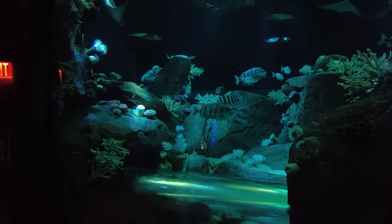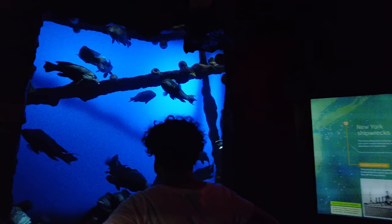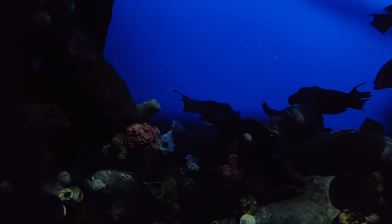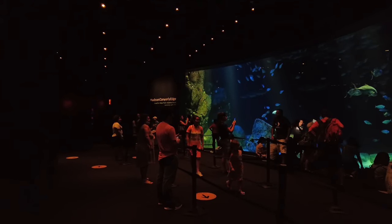Look for a shark eye view. Look at that, these fish seem very, very weird. Their shape and size, it's very weird. It's scary. So now this is the best exhibition. You will see lots of sharks and other species that live in this particular aquarium.